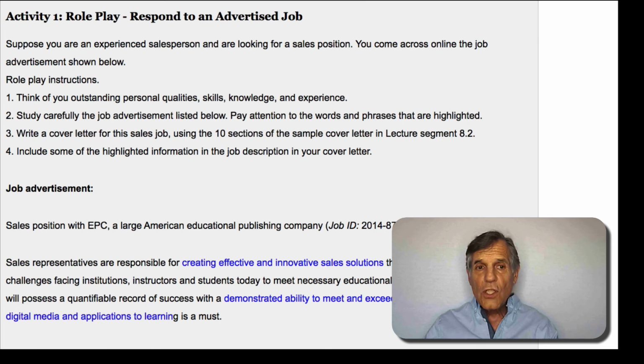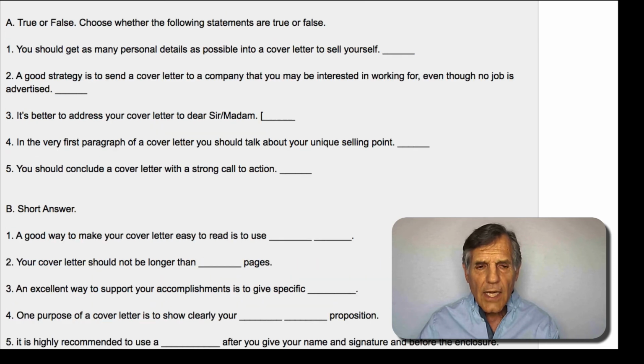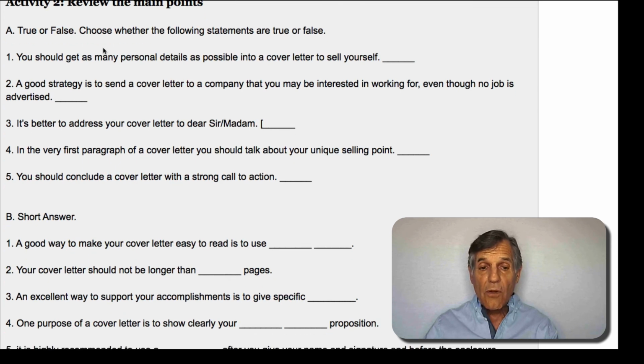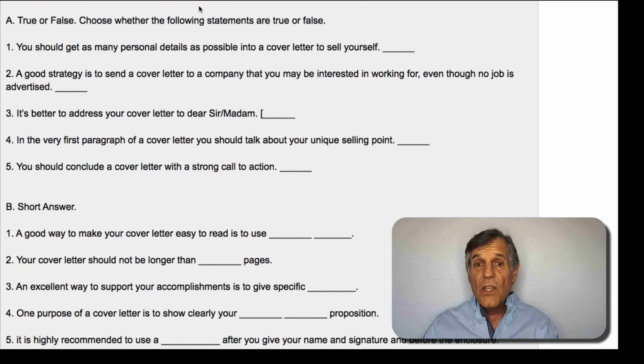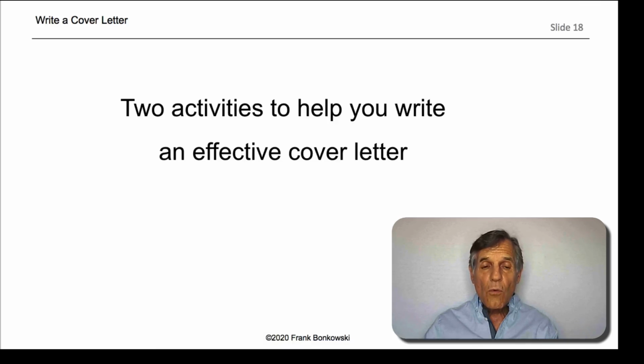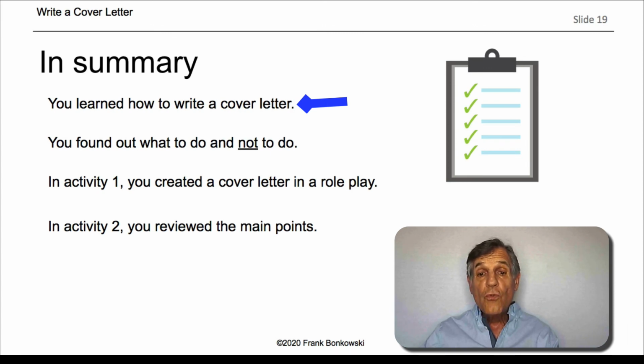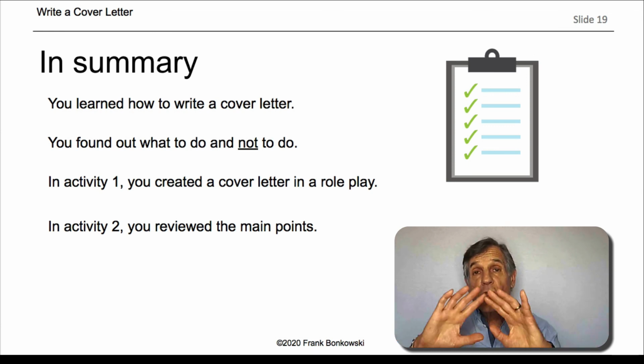And then in activity 2, you want to review the main points of the lesson, the vocabulary, and key ideas. So that's it. So if I go back to my conclusion here, how to write a cover letter. You found out what to do and not to do in a cover letter. Some really key advice there. You also, in the first activity, created a cover letter in a role play situation, and you reviewed the main points in the lesson. So I hope you enjoyed this overview of a cover letter.